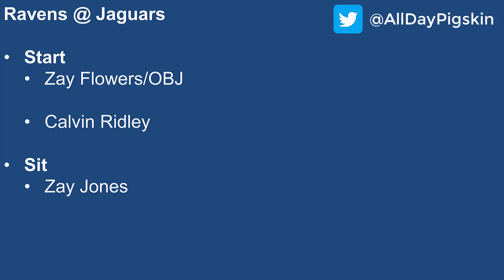For the Jags, Calvin Ridley, the name to know with Christian Kirk out. I wouldn't force a Zay Jones start. This Ravens defense is legit. I think it's Ridley. I think it's Evan Engram. And then Zay Jones, I think there's a huge talent gap afterwards. So I wouldn't force it here unless you're very, very desperate.